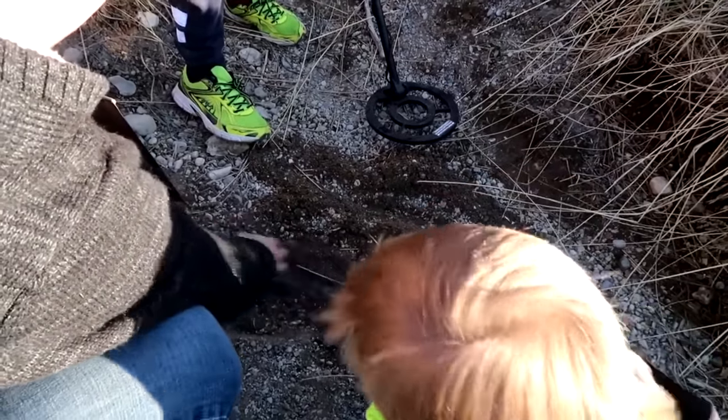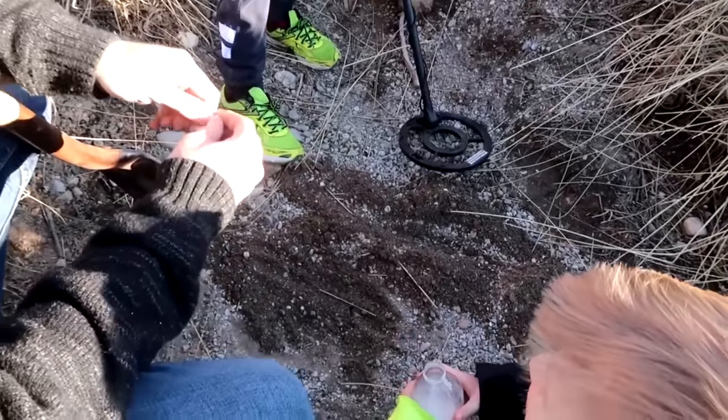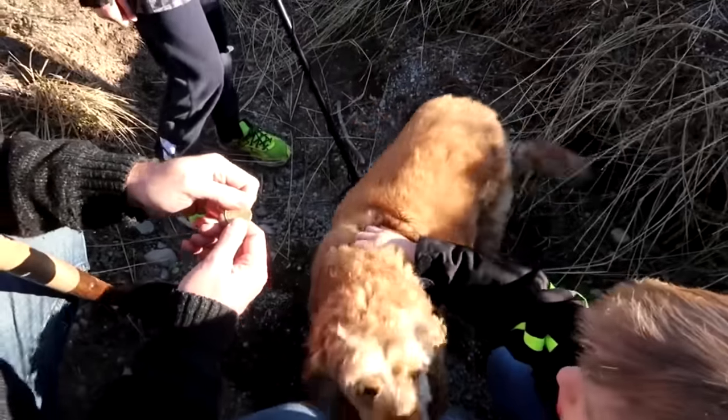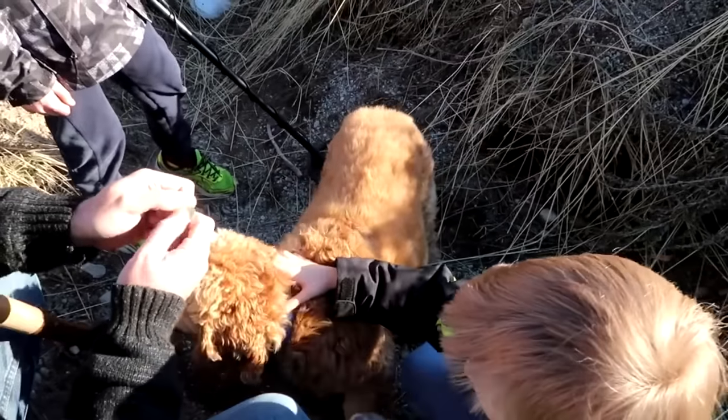That's something soft. Right there! Whoa, what is that? It's a coin. Let me see. Oh, I thought there was a snake. There's like a gold coin. Seriously? The face is all worn off on it though.